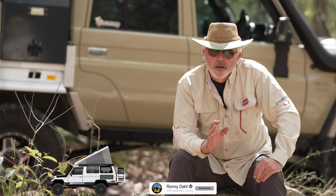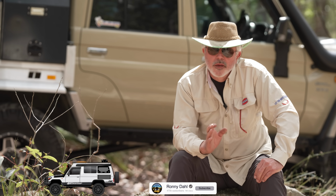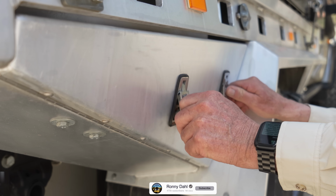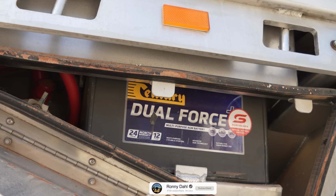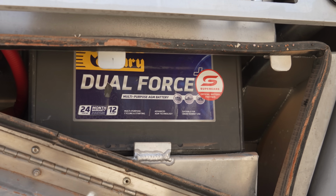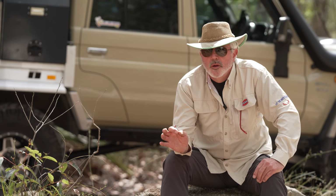And then there is a battery which is in the back to run the rear winch. Just for the winch? Just for the winch alone, yes. It's a 100 amp hour gel battery because you can't run a long cable from the front to a rear winch.